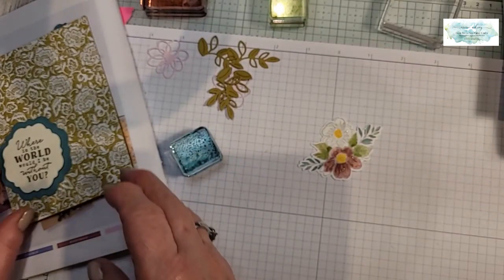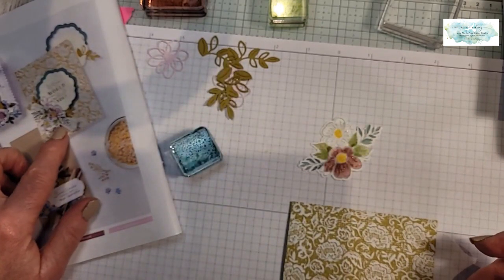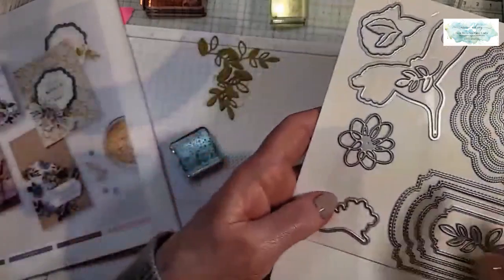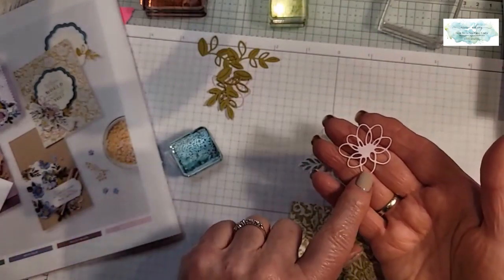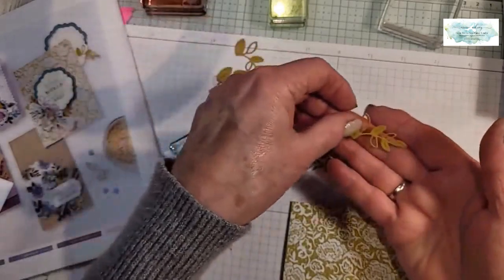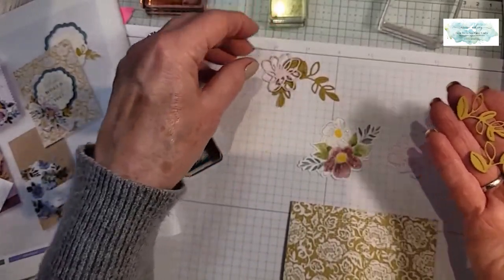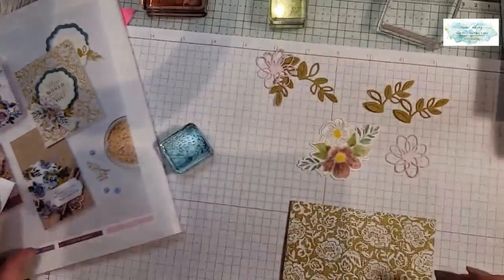Okay, now we can put our card together. Now there's a bit of ribbon in here. Oh, and one of the dies, this die here. See this die here? This die makes this adorable little flower. Isn't that sweet? And you've got these leaves. Now I cut 2 extra leaves, and one of these I thought I would put on the inside of my card. So we've got these cute little leaves.